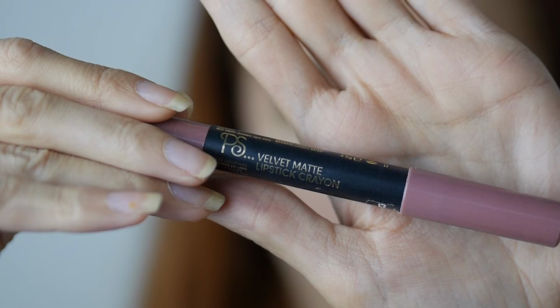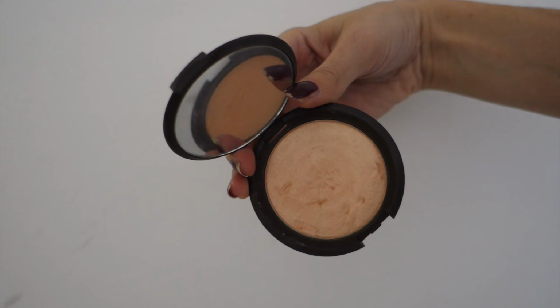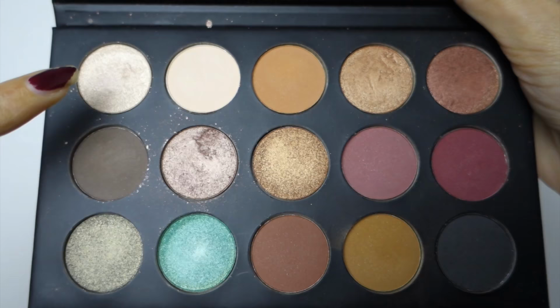Next for Primark's Velvet Matte Lipstick Crayon, which is a lovely formula. Then some Champagne Pop on my nose and Cupid's Bow. Added some frosty white on the inner corner of my eye just to brighten a bit. And a bit of eyeliner on the bottom lash line, but just on the outer edges. And the look is complete. Yay!